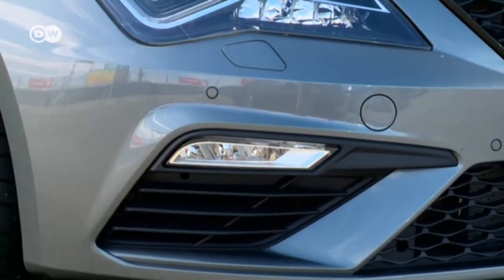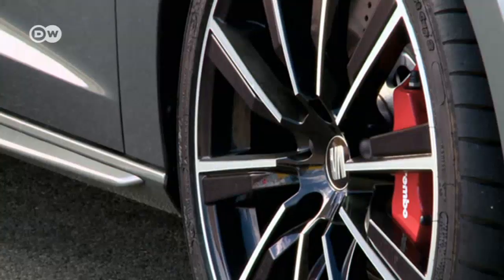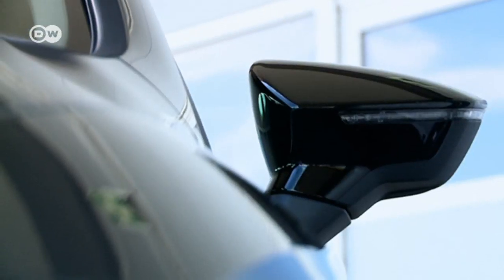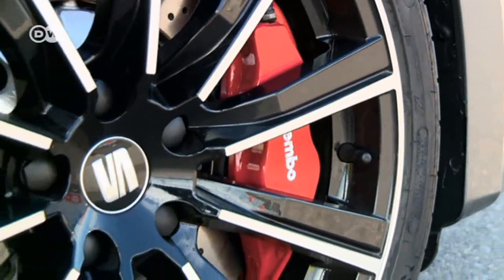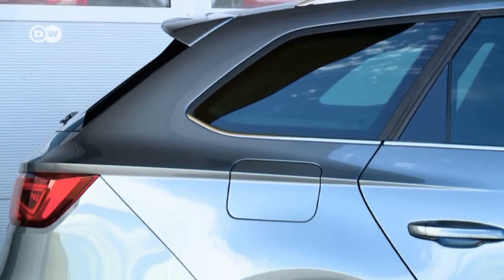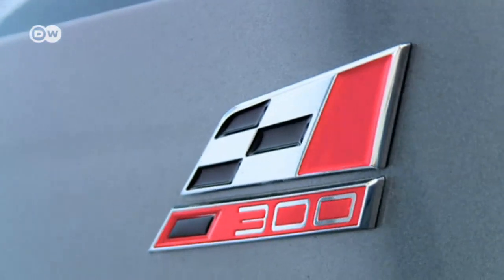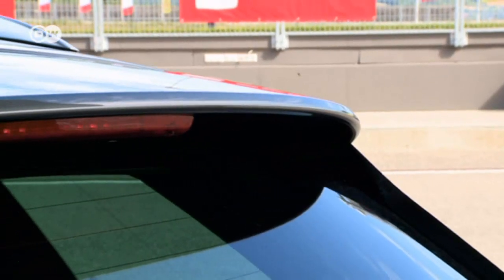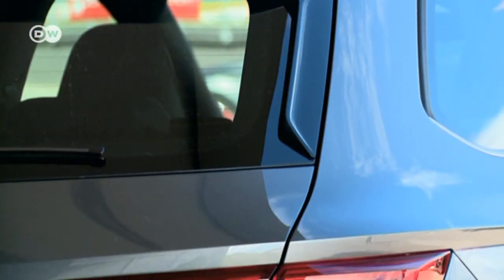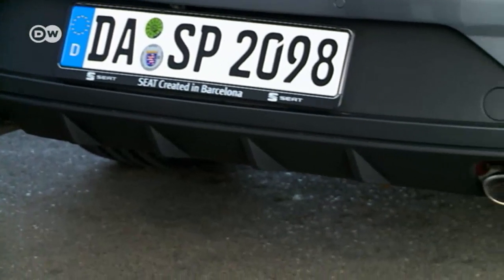This station wagon stays true to the design standards of the Leon series, looking quite similar to its tamer siblings. But a few small details reveal what's hiding underneath. The performance package options include Brembo brakes for the right amount of deceleration. 19-inch alloy wheels underscore its sporty character, as do the spoiler and the dual exhaust pipes.